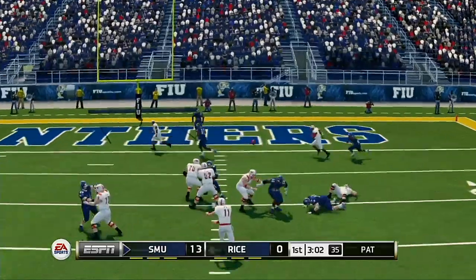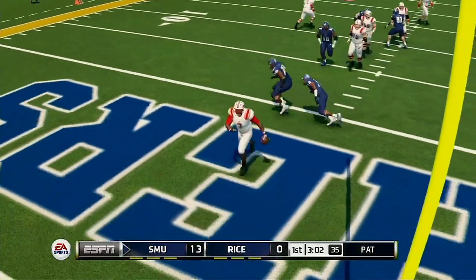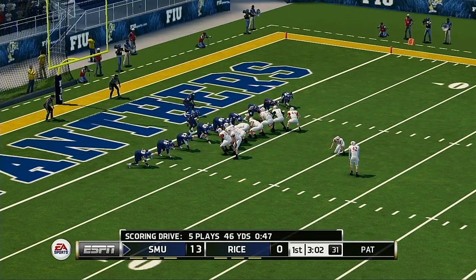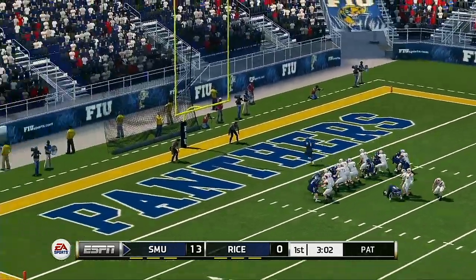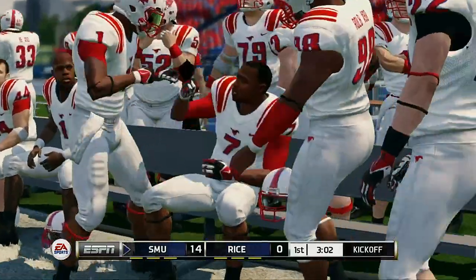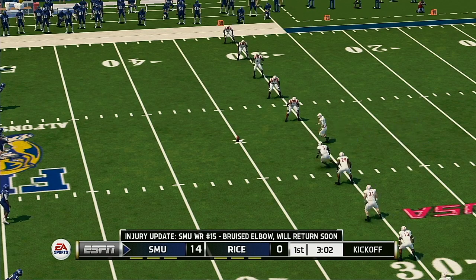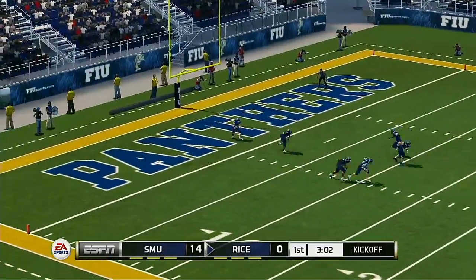I like how the quarterback, the offensive line, and the receivers made a concerted effort to get into the end zone. And he converts the extra point. The Mustangs saw one of their top players going down earlier, but it looks like he's going to be able to get back in there. Everyone's all lined up and ready for the kickoff.